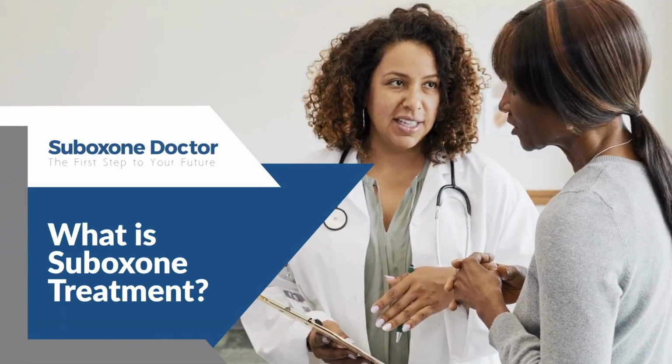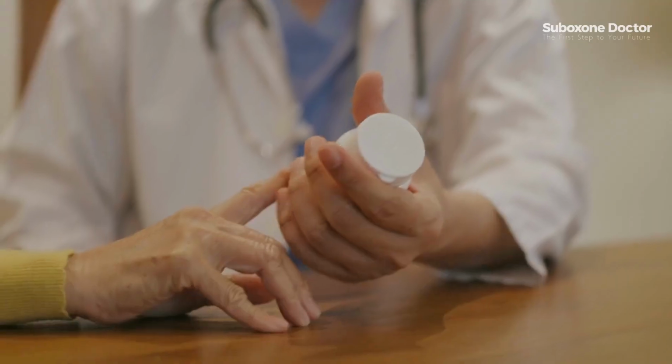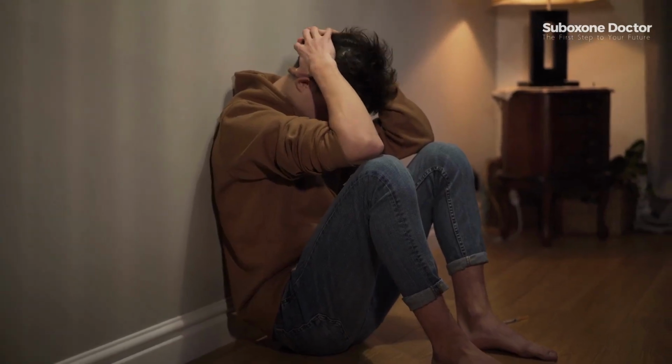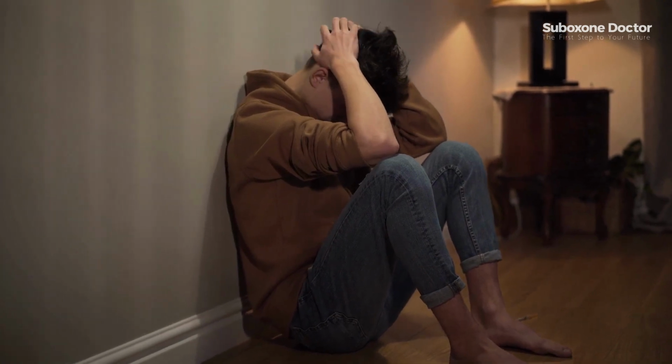What is Suboxone treatment? Suboxone treatment is a medication-assisted treatment program for opioid addiction. It is used to help people overcome their addiction to opioids. If you are looking for Suboxone treatment, you are not alone. Millions of people around the nation struggle with opioid addiction, and Suboxone can help you overcome that addiction.